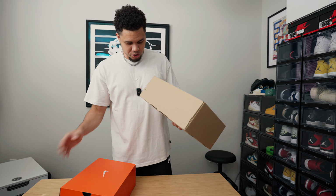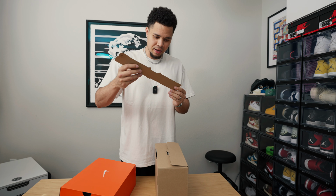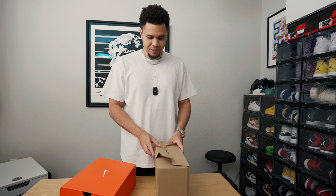So we're gonna find out which shoe is the better one to work out in, but that's interesting that Nike does. Oh, maybe I didn't even have to rip it like that. I didn't.